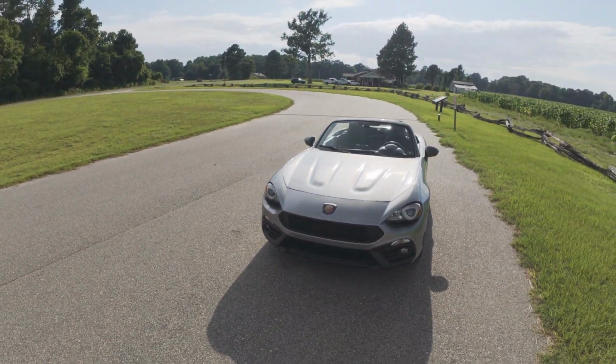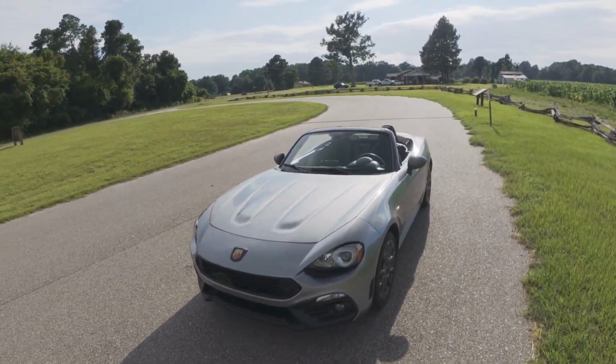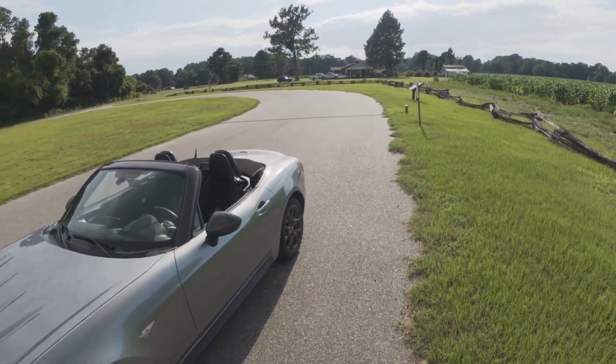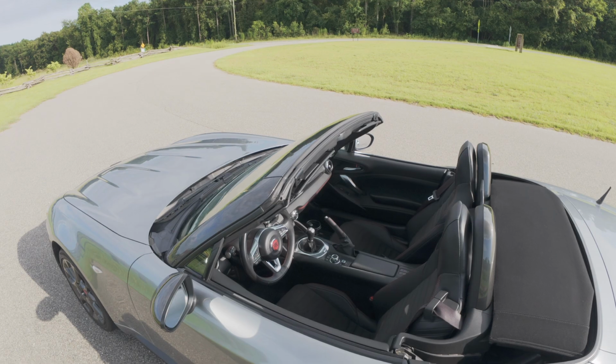So now we'll hop out and we'll hit some back roads. This is some of my favorite back roads. I love it out here in the country. It's kind of quiet, low traffic most of the time. So we're going to get in the car here and do some driving, and I'll tell you more about why I think this thing is so amazing.